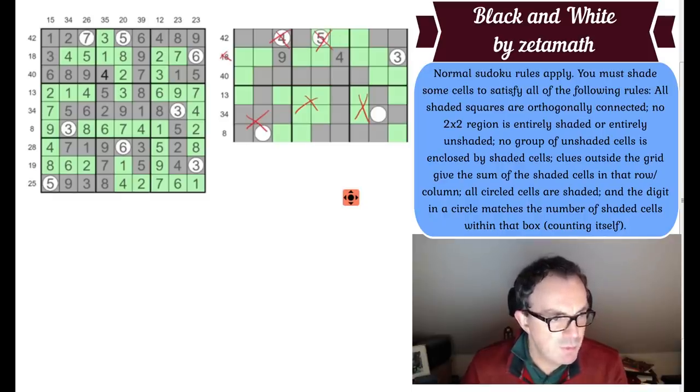What we're tasked with is, well, normal Sudoku rules apply. To complete the puzzle, you must shade some squares. Now, the puzzle is called black and white, but I think it could just as easily be called grey and green, or shaded and unshaded. Our shading must satisfy all of the following rules. All shaded squares are orthogonally connected. So looking at the example grid here, you can see that we can trace a line through all of the grey cells. They are indeed orthogonally connected.